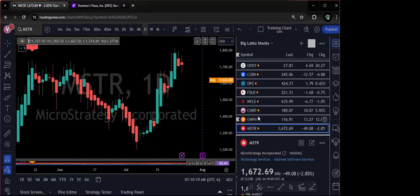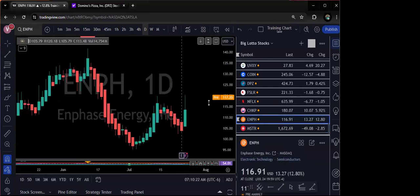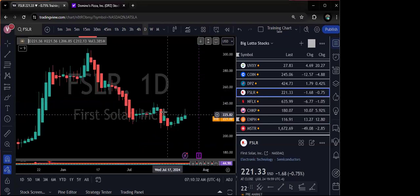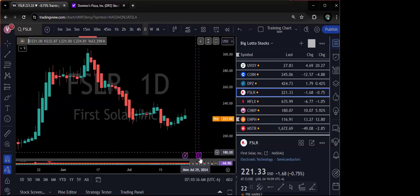ENPH, still look at it, we are bullish. Okay, we now have a change of character. So it's post-ER, look at it. That one and FSLR. So FSLR, we still don't have a change of character. It's not moving much, and then we have ER coming up. Okay, so that's the difference. Look at the daily chart. Don't go with emotions. We've not changed anything.